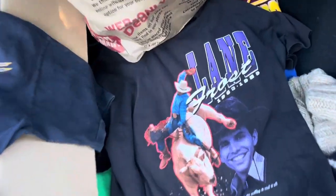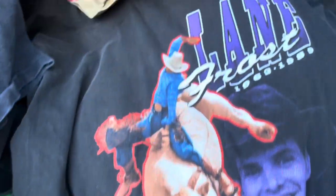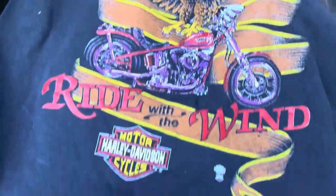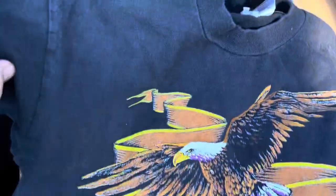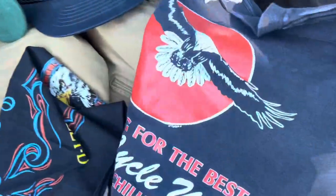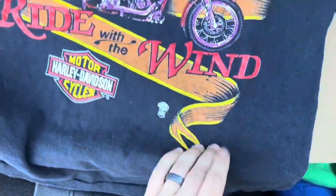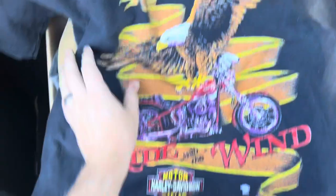I'd probably say my favorite two finds were the Lane Frost single stitch shirt. Thought that was freaking awesome, and then the Harley Davidson single stitch front and back. Yeah, I just love the graphics on this one. It's not 3D emblem or anything, but still, even this kind of shirt, I'm hoping I can get at least $50 or so or more for that one.